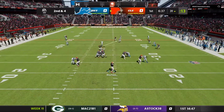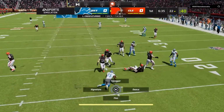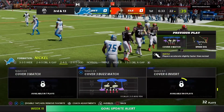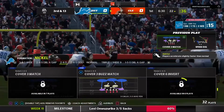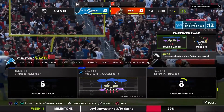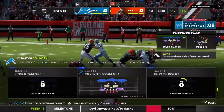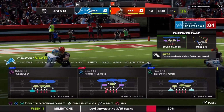Mayfield to throw it. Pressure comes and down goes Baker Mayfield. Levi Onwuzurike, the Washington Husky, the rookie, able to push his way through for the sack. But just 2 plays in, and Charles, already their first sack defensively. Yeah, how about that? That didn't take long, did it? And now they look at third down, and that's another time to try and go and get the quarterback too.